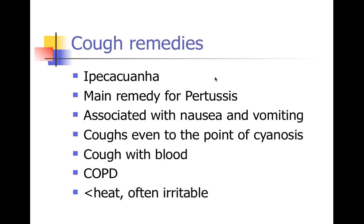Ipecacuanha, or ipecac. The characteristic with ipecac is that it's associated with nausea and vomiting. So coughing so hard that you're vomiting. Coughing so hard to the point of cyanosis. Cyanosis is a blueness. Coughing with blood. So this is a remedy when you think of a severe case of pertussis or severe coughing, coughing so hard they're vomiting, coughing so hard with blood, a remedy for COPD, which is chronic obstructive pulmonary disease, aggravated by heat, and they're irritable.